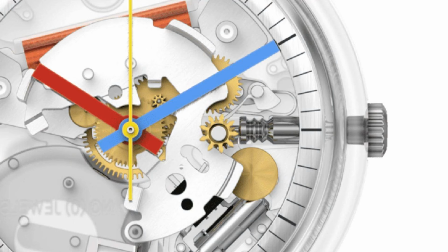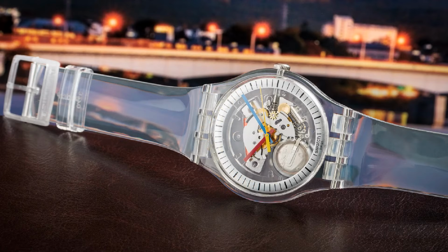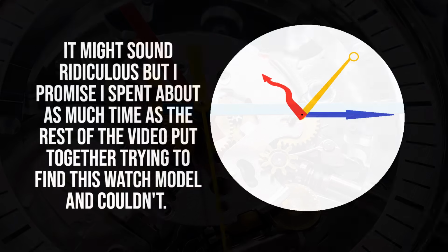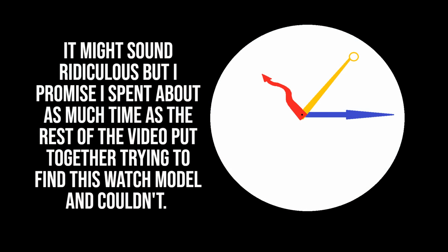It's transparent, so like having an exhibition case back, you get a good look at what's going on if you wanted to learn more about horology. And finally, it puts me in mind of a range of watches that I cannot for the life of me remember the name of, with the same colour scheme used for its handset. Hopefully, someone in the comments can tell me what I mean from my awful drawing, because it's really bugging me that I can't remember the name or find it online.